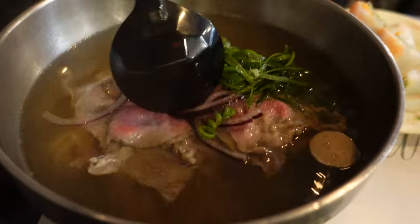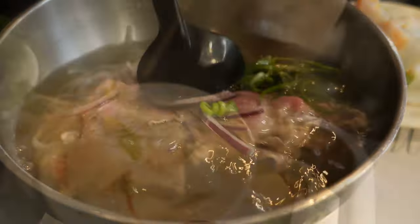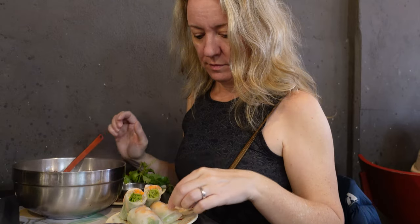But now it's time to find some lunch. So why not try some pho? And some spring rolls. Fresh rolls. Those are really good, with the rice paper, the carrots, and the shrimp. These are very refreshing and well worth the €3.